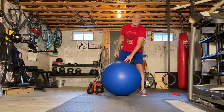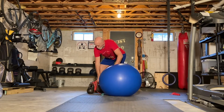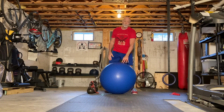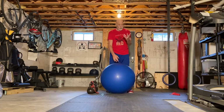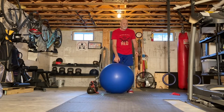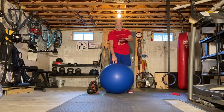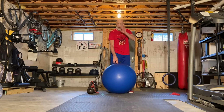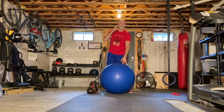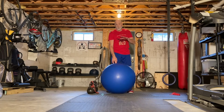All right. This one, you don't need a Theraball. You can use a Theraball. If you've got a workout bench, you can do it on a workout bench. You could do it if you've got a riser, like a step up. You could throw a towel down or a pad, or your yoga mat over the top of it. You could do it over a step up.